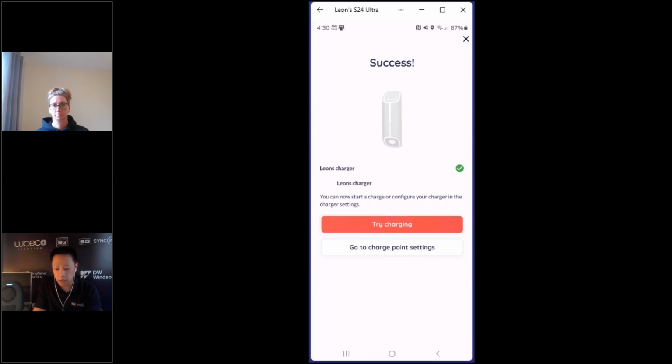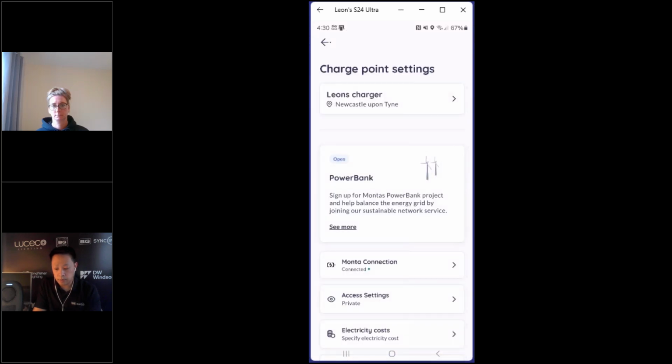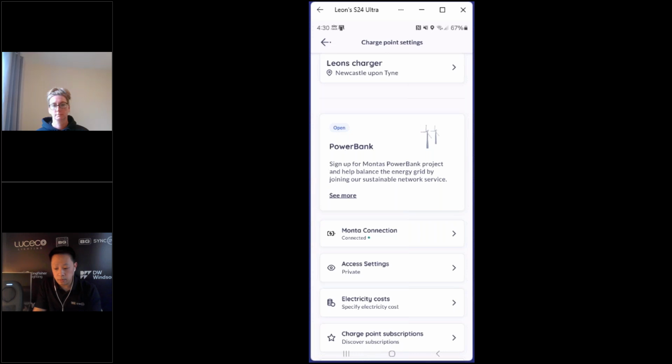Other things just to make note of. The first thing I would do is go to charge point settings. You'll see that it says MONTA connected, so we know that the charger is online. Now, one of the important things to remember is I mentioned smart regulations. Smart regulations state that chargers can't be used within peak times. So we as a manufacturer, you as an installer, have to install a product which has smart capabilities. It's down to the end user if they want to opt in or out of using those capabilities.